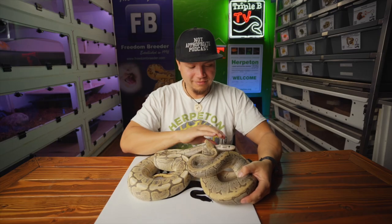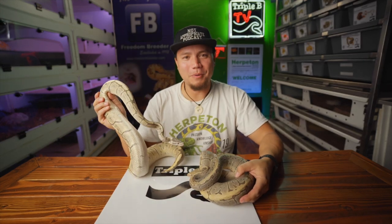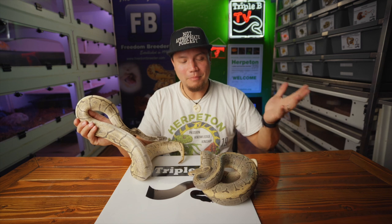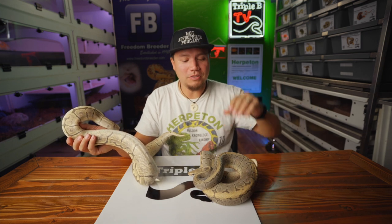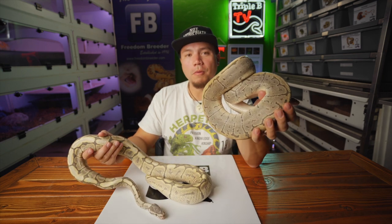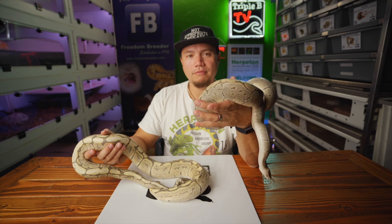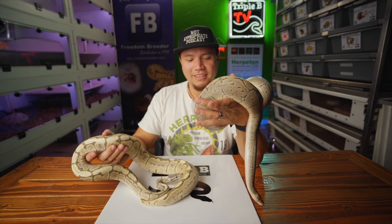Next pairing, wow, oh my gosh. This next pairing I'm super excited about. I'm excited about all the pairings this year, but this one in particular, because Carl, our Hypo Pinstripe, this is the first ball python I ever got. And he's never bred at all. So I figured, you know, it's about time.